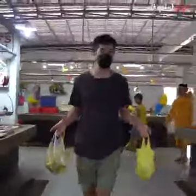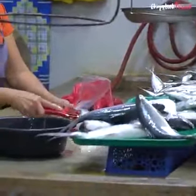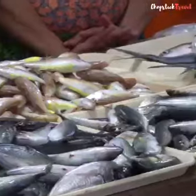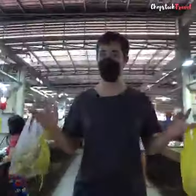Just like with every Filipino market, you're gonna find lots of seafood. So this is the seafood section here. They have pretty much everything you need to cook all the Filipino classic dishes. But I gotta tell you, my mind is solely on the lechon today.